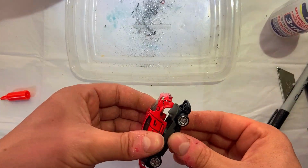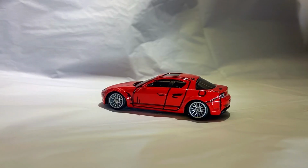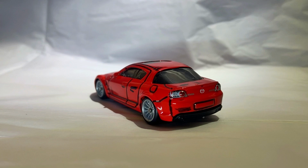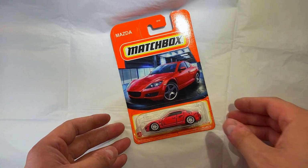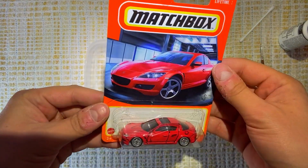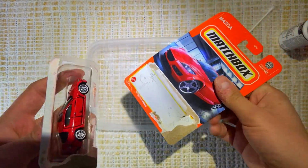If you want to see some amazing artists, check out Jakarta Diecast Projects, Diecast Restos, Whammy Len Art, Car Things. They all have amazing pieces of die-cast cars that they put out. And you know, they just blow me away with everything that they do. But here is what I thought was the finished product. I was just not happy with it. So let's start again.